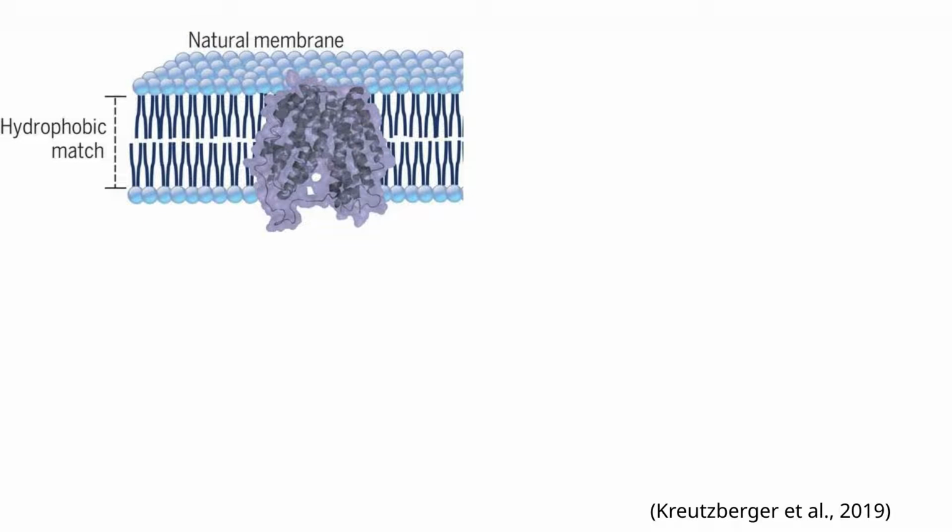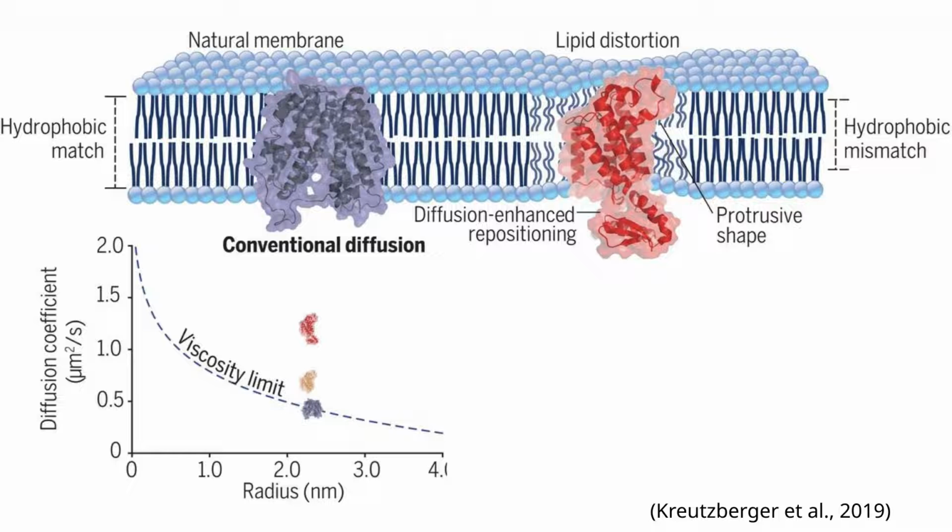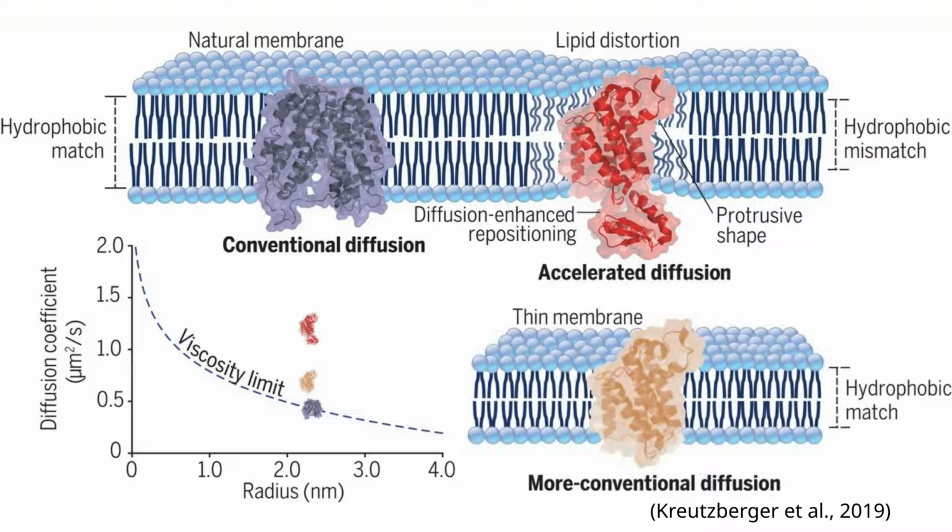By engineering a mutant GlpG that lacked the cytosolic N-terminal domain, the researchers hypothesized that the proposed distortion effect on the bilayer would be attenuated, slowing rhomboid protein diffusion within the membrane. When tested, they found that diffusion rates were significantly altered, indicating the proposed lipid bilayer distortion effect is real.